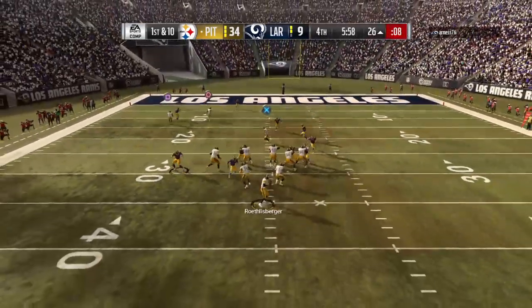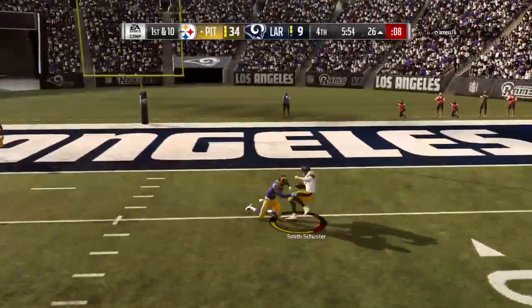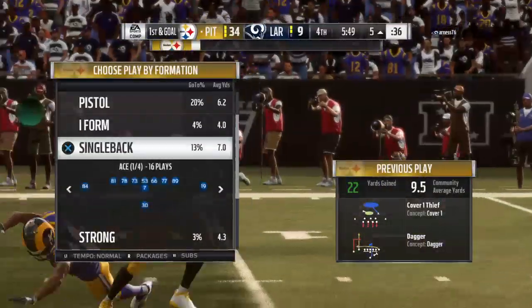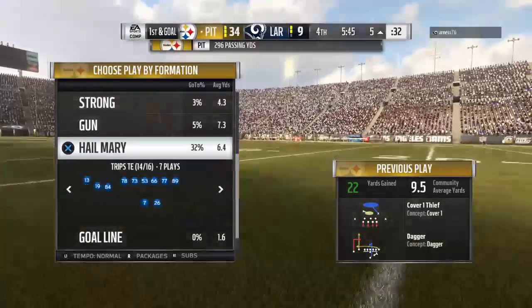They'll throw on 1st down with Roethlisberger. That is caught right at the 10-yard line. And he gets it all the way down inside the 10 and mark him at the 5. A good pickup there, a 22.